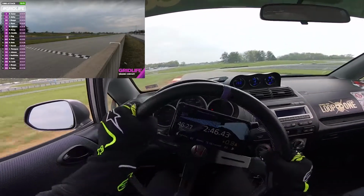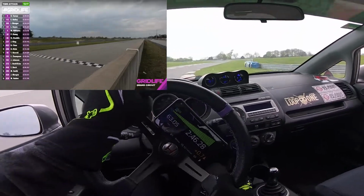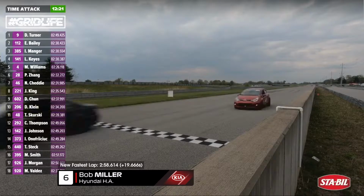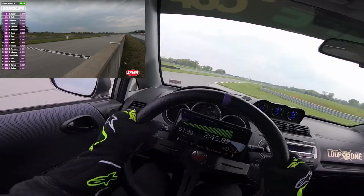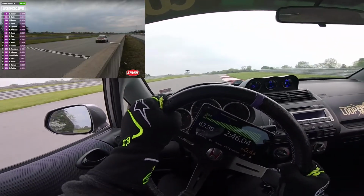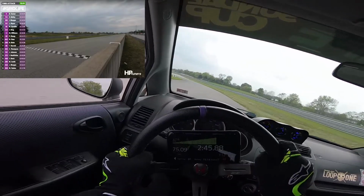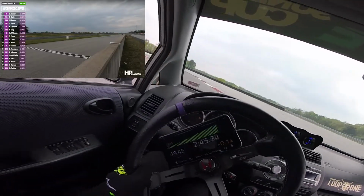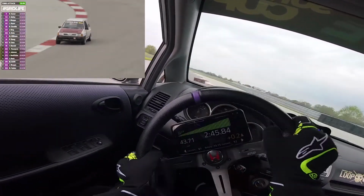Well, I think that's the interesting challenge, or maybe the opportunity of running a Gridlife TrackBattle, right? You have the option to either start with a blank slate and build the car that you think will have the best chance to win, or you can build the car you want to drive and just try and drive it fast. And I think in Matt Williams' case, he has a winning spec fit, and he just wants to drive his road. I get that.